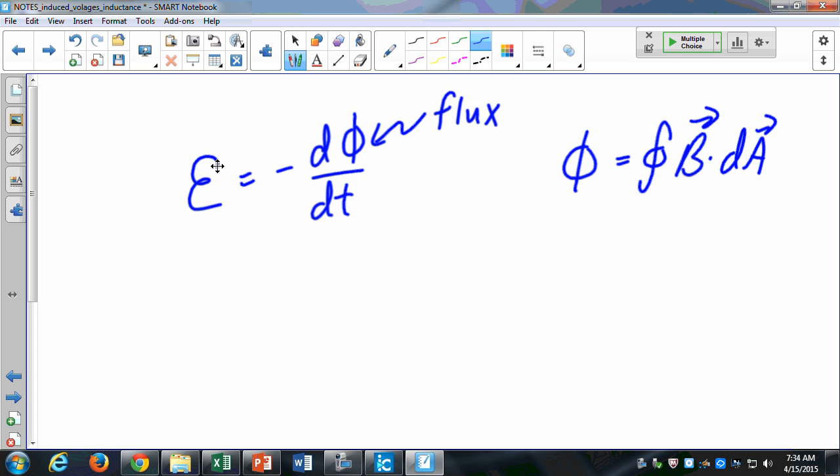Usually our magnetic field is not changing with respect to the area, and so we just say that this is equal to B times the area. That's the magnetic flux. And actually, it's BA times cosine of theta because of this dot product here.